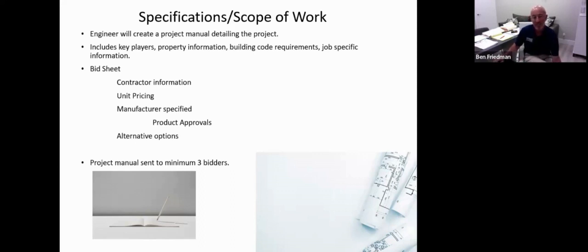Within the specifications and scope of work, there will be a bid sheet along with many other things, but a bid sheet will contain the contractor's information. Okay, it will have the unit pricing line items for different items associated with the project. So for windows and doors, it may say windows a certain size that open and close a certain way are a line item of $6,500. Why do we want that information up front?